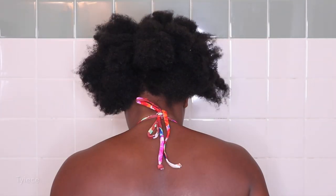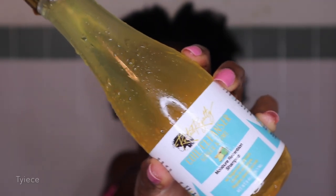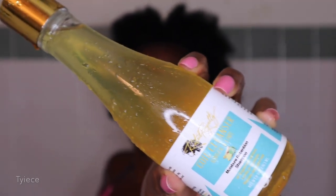I'm really, really impressed. So the best way to prepare for any hairstyle is to make sure that your hair is super clean. So I'm starting by shampooing my hair, and this week I will be using the Rooted Royalty Coil Cleanser Moisture Retention Shampoo.